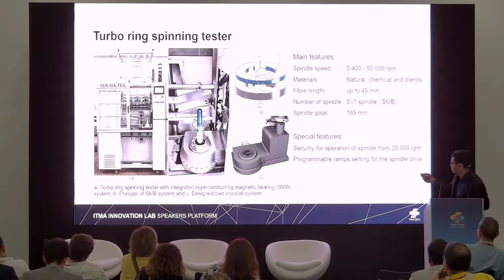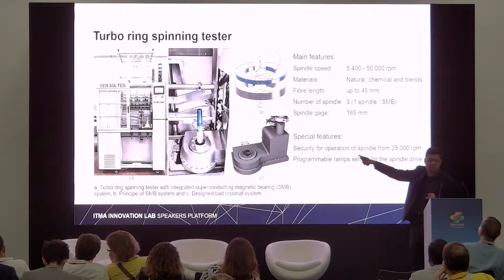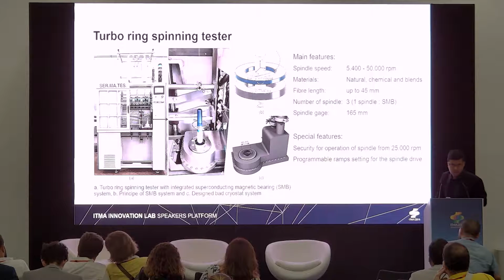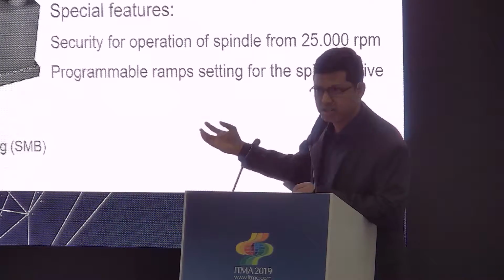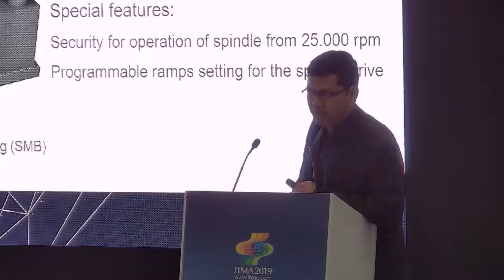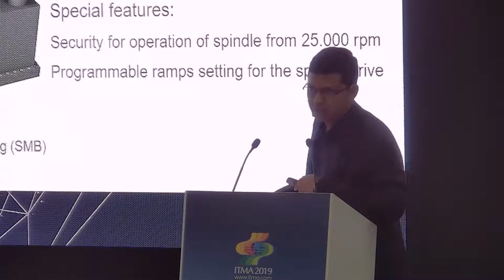Due to security, we have some other special features. After 25,000 the security glass should be closed, and it's not a normal security glass. This is for the security of the operator. As you know, in comparison to the traveler, which is in the milligram range, the magnet is heavier. It's in the gram range, like 150 grams, so the moment of inertia is higher here. That's why I also have to program the setting of the acceleration ramp of the spindle, especially at the beginning.